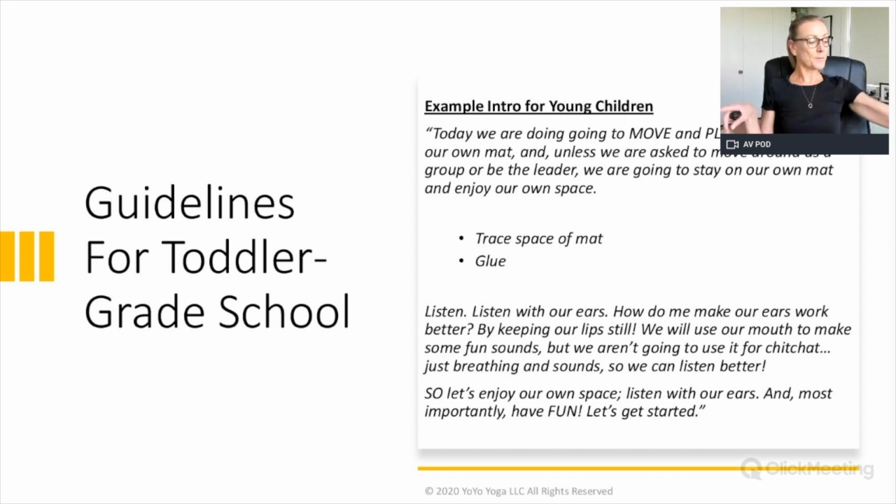Sometimes I'll have them trace out the space. Sometimes we put on body glue. So we do a little self-massage, which is a great centering technique. And when we put on this body glue, it helps us to stay stuck to our mats or our space. Maybe it's a square of carpet or a hula hoop or some painter's tape marking out our space. This just helps in a playful way for kids to have a sense of their personal space and where they're going to stay on their mats.